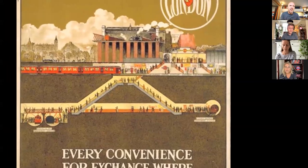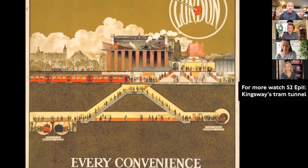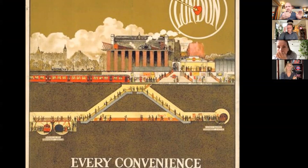Northumberland Avenue. The places I can go. I think it's a single deck tram. I'd have to see the original. I don't think it's a horse bus. It looks a little bit too long. I'm just thinking Kingsway, because it's a bit before that tunnel was built, but this is part of the southern tram network. Yeah, I love it.